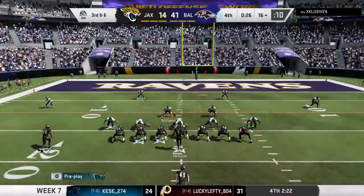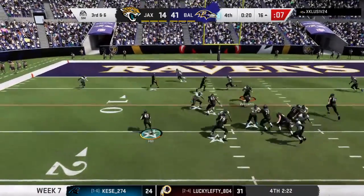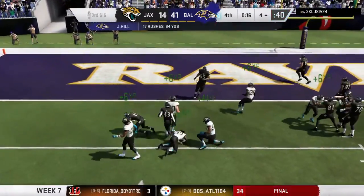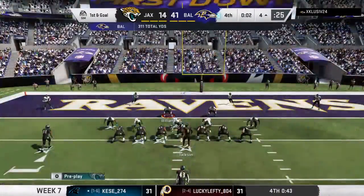Ready? Pittsburgh. Hey, we heavy on the edges, heavy on the edges. And once again, Hill, he's been busy. And all the way down inside the 5 to the 4. They get the first. The decision to run on 3rd and medium winds up being a good one.